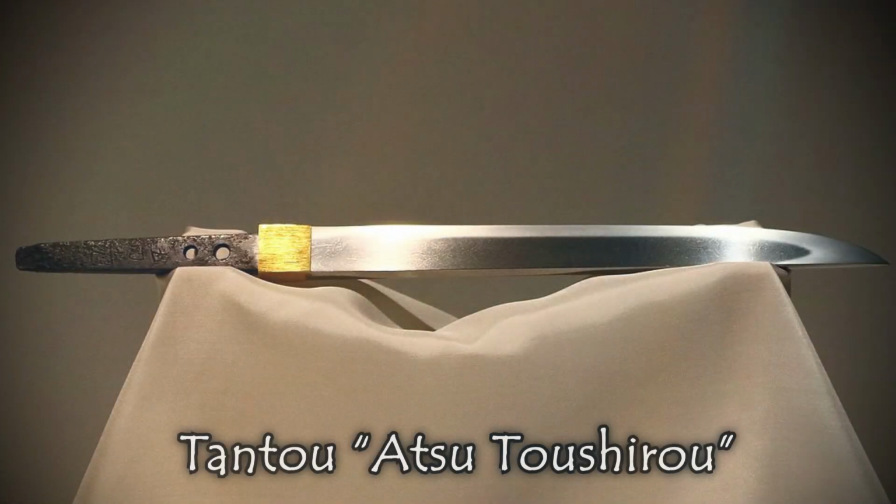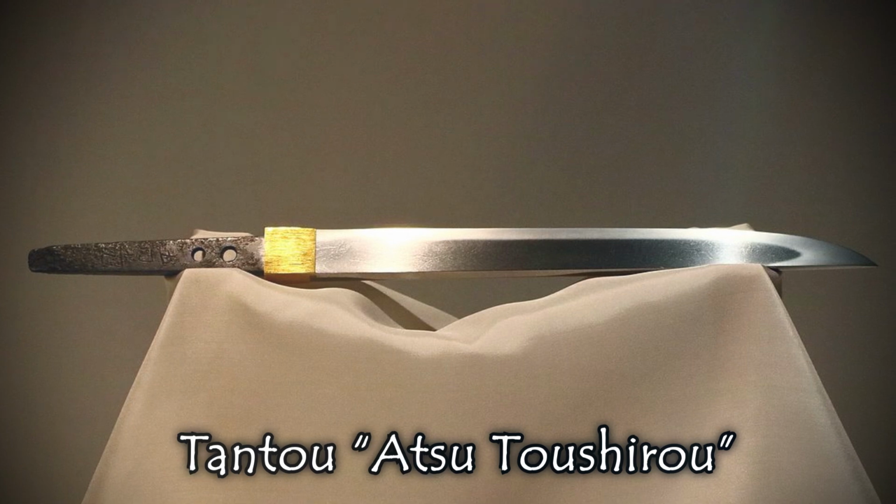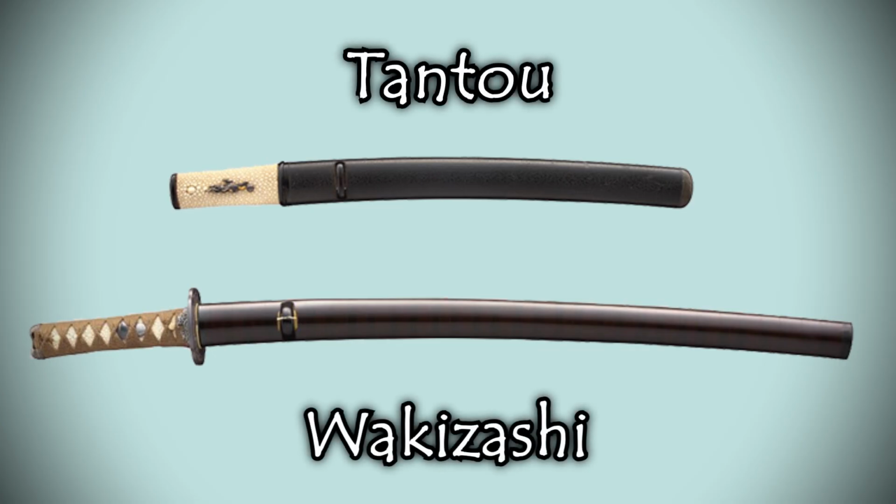Similarly, there exists a Tanto, which, like the wakizashi, has a short blade length, but does not have a guard, and is even smaller, with lengths less than 11.8 inches. Thus, there were various types of Japanese swords.